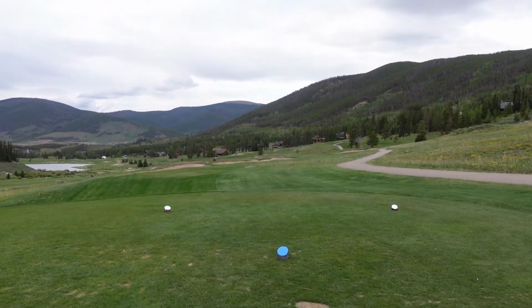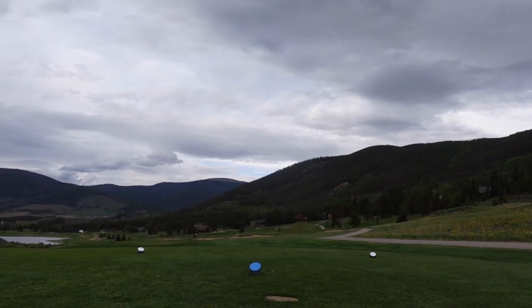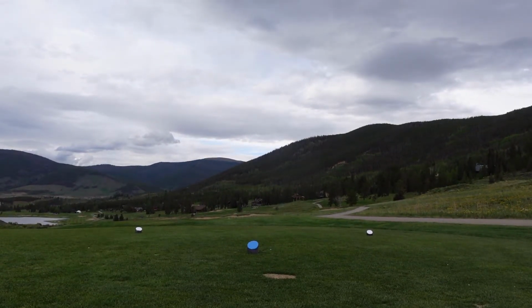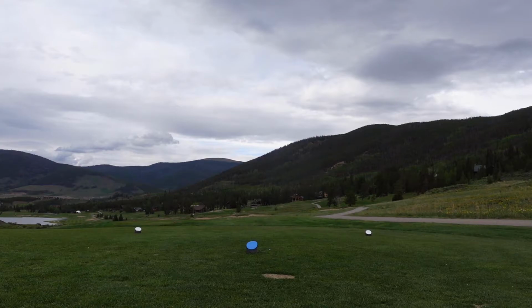Let's take the same swing I've been hitting for the last few holes and see if I can't pump it out over those sand traps and put it up on the fairway. Because I doubt I'm hitting one 366 onto the green. But stranger things have happened. I have done it before at lower altitude, much lower altitude. So anything is possible. Let's give it a whooping and see what we can do.